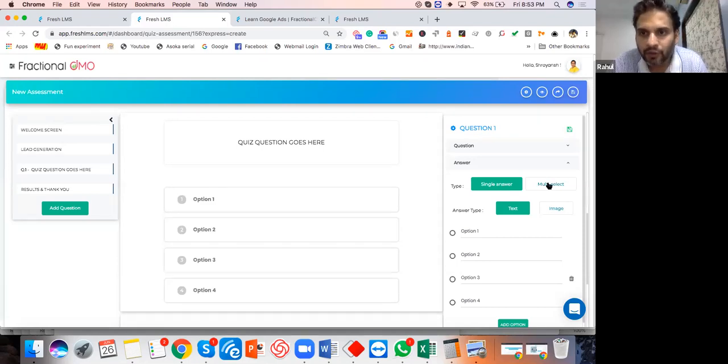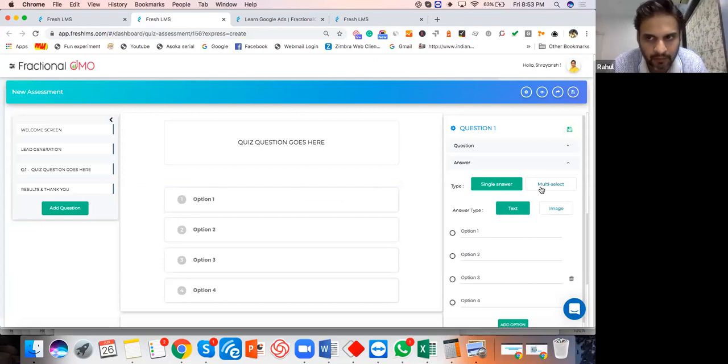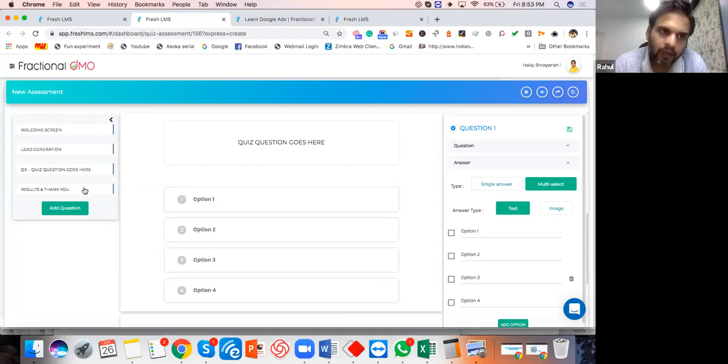Okay, so the answer is single select or multi-select. You decide that. The answer is a text or an image. You decide that. If you put an image, you will have these image options coming up. If you put a text, you will have text options coming up. Multi-select, then you will have these multi-select options showing up, and then you enter it, and then you select the right options, and done. That's it. So keep on adding the questions, and your quiz will be ready.